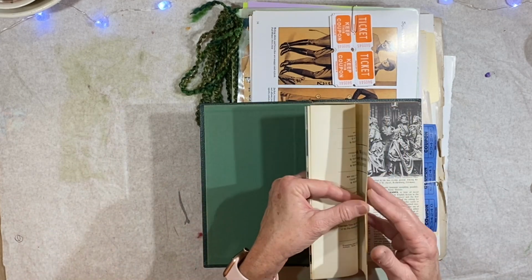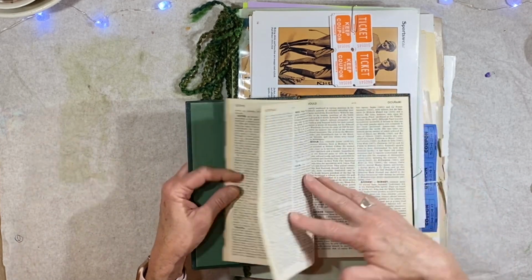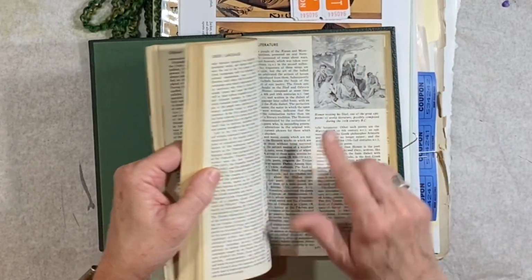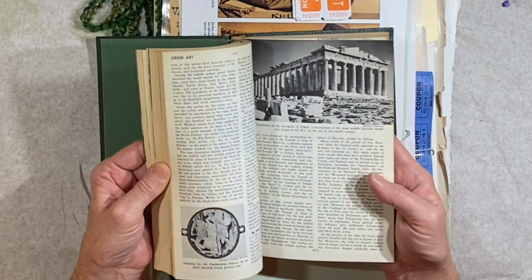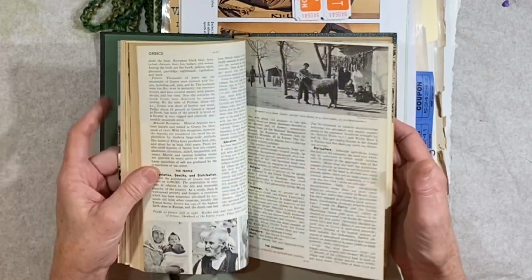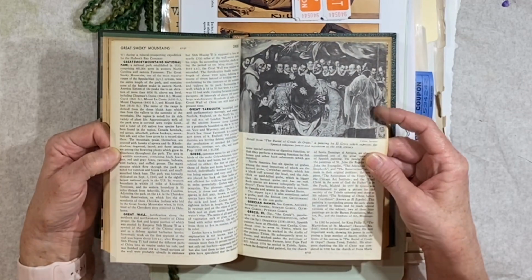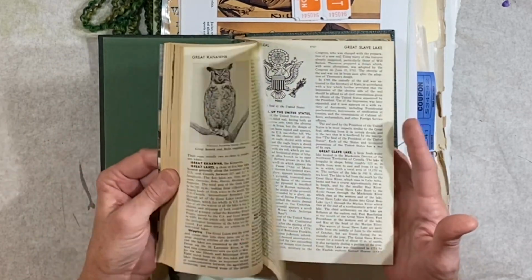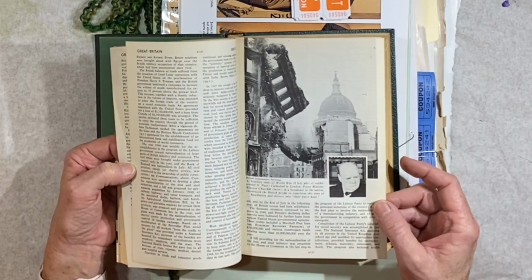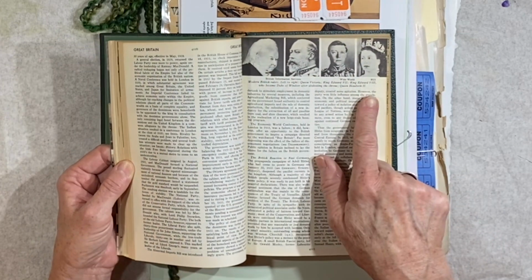These are from 1961, so the pages are matte, and I just love the images and the information in these old books. So let me show you the types, like the illustrations. There's Greek literature. There's a really pretty map. Information about Greece. The illustrations are just lovely. There's an owl in this one, and it shows a building collapsing during World War II. I love old images like this.